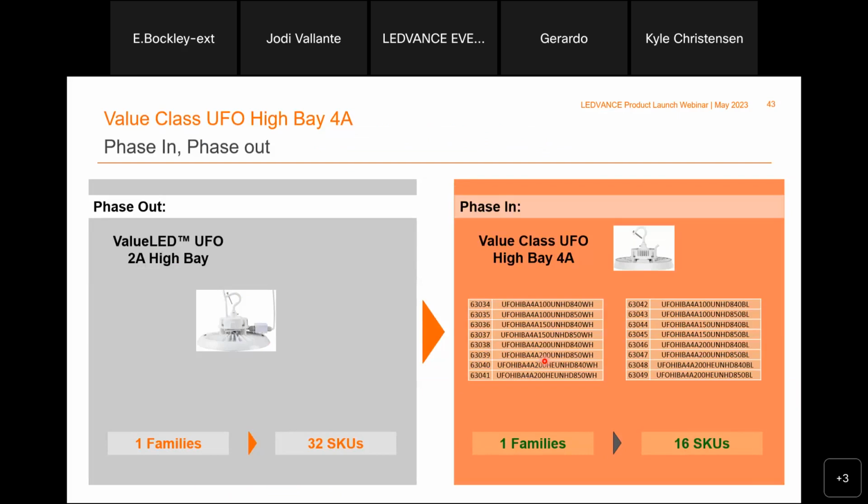4A will be replacing the 2A, so we're replacing 32 SKUs with 60. One of the other things I believe we added to this is we now have a 200-watt high efficiency version that we did not previously have. So if your customer's looking to save additional energy, maybe they have something greater than a 400-watt metal halide, or they need higher light levels but want the high efficiency, that 200-watt may be a great solution for them.